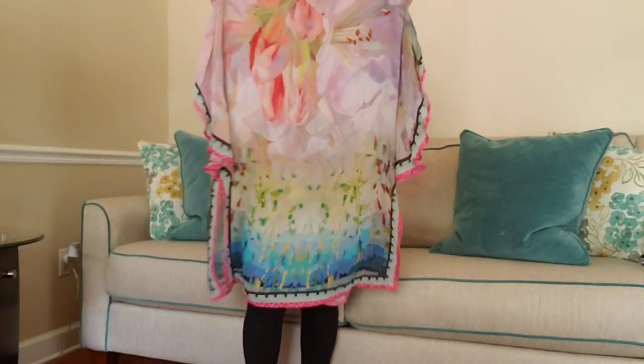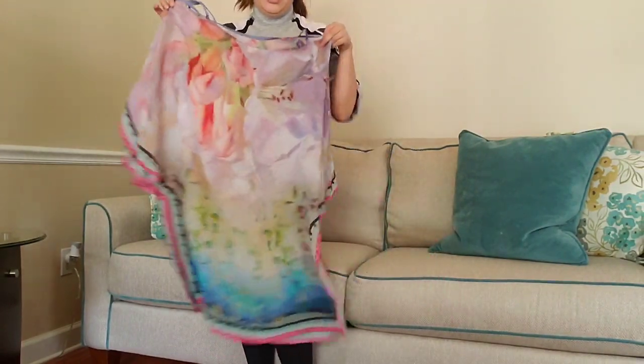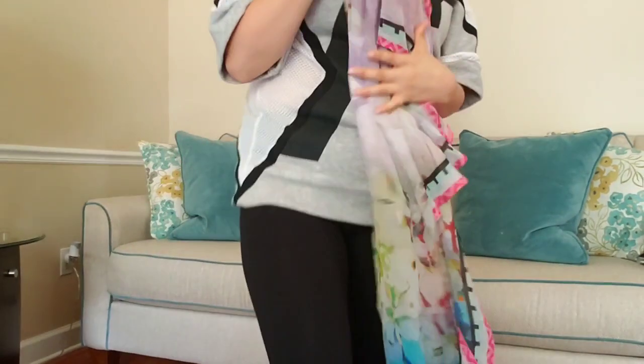This is a brand I've never heard of, but it's by Anthropologie apparently. It's Blank London with the little arrow. And it's just this gorgeous watercolor sheer cover up. That's really pretty.